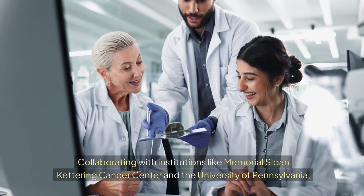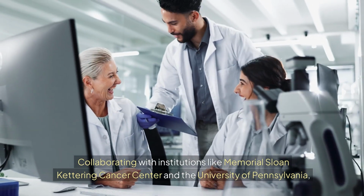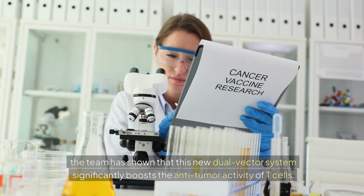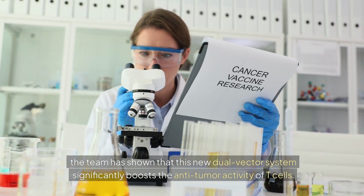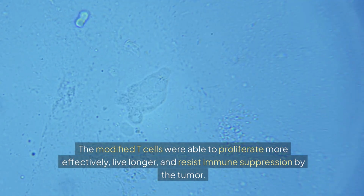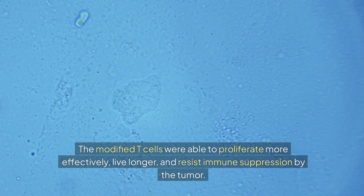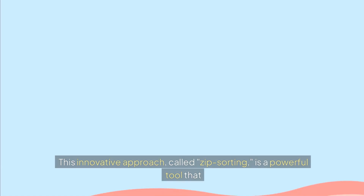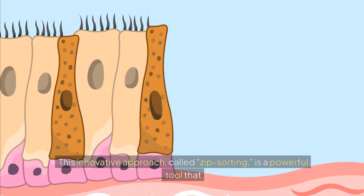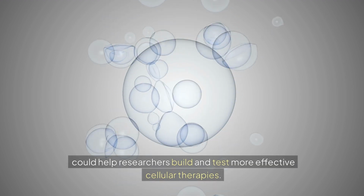Collaborating with institutions like Memorial Sloan Kettering Cancer Center and the University of Pennsylvania, the team has shown that this new dual-vector system significantly boosts the anti-tumor activity of T-cells. The modified T-cells were able to proliferate more effectively, live longer, and resist immune suppression by the tumor. This innovative approach, called zip sorting, is a powerful tool that could help researchers build and test more effective cellular therapies.